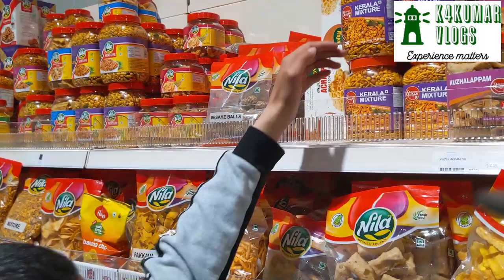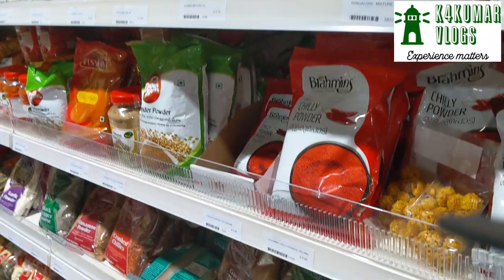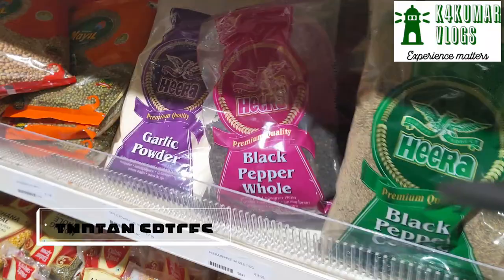Here we've got, just like Nilla, the Delicious Delight snacks. A variety of them. So all the South Indian snacks, they have covered everything here. So definitely you won't miss South India at all. Here we have a wide variety of Indian spices, as you can see.